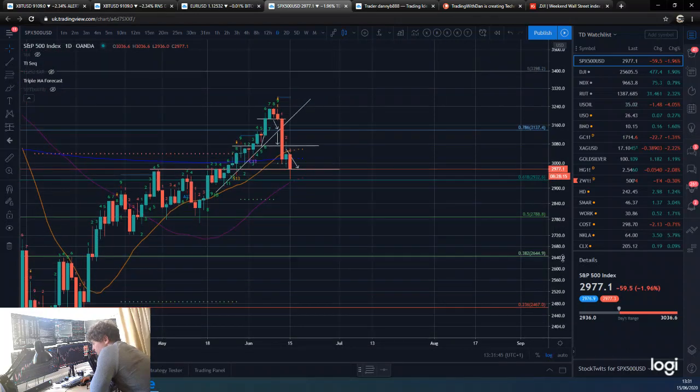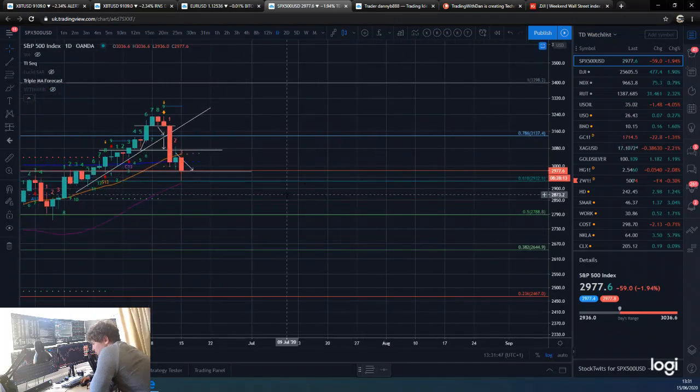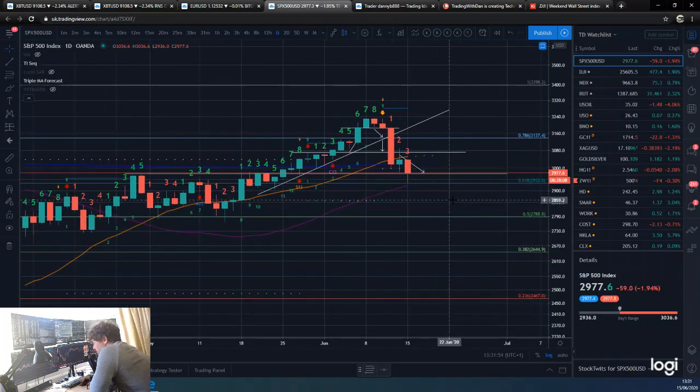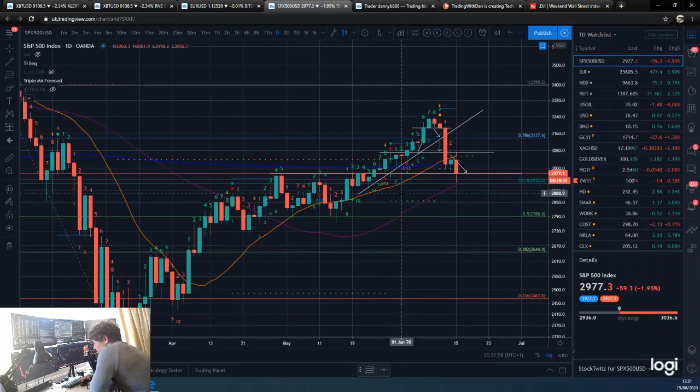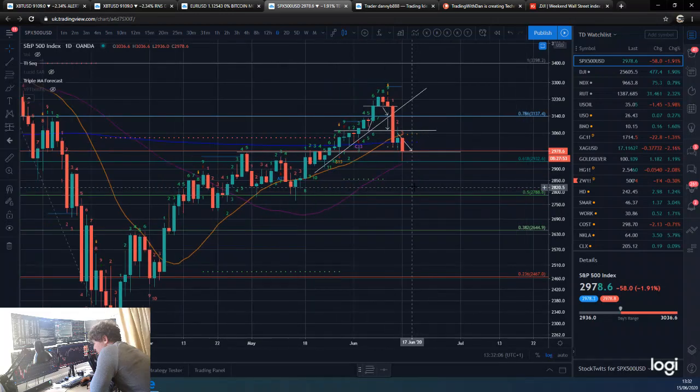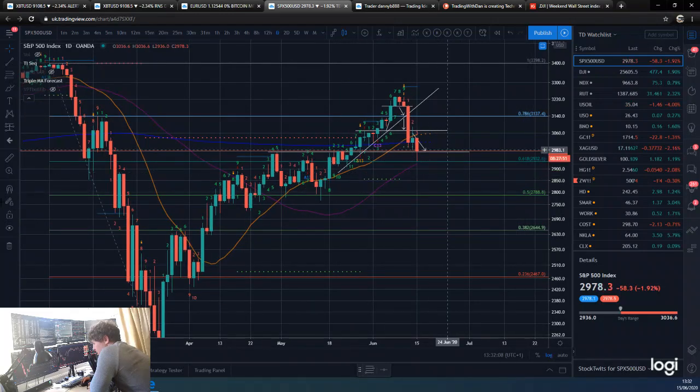So we initially got supported by the 200 daily on Friday, but we've subsequently traded through that now. You guys know that is an important level. It kind of pinned us down for a bit. We broke up, had a bit of a blow off top, and now we're back under it. So this is potentially very bearish for longer time frame price action.